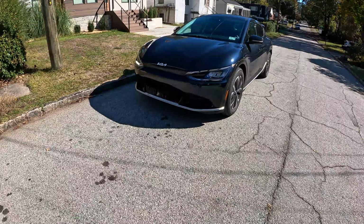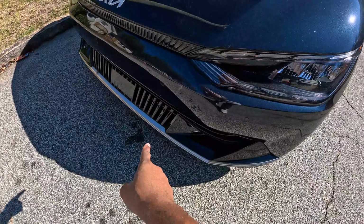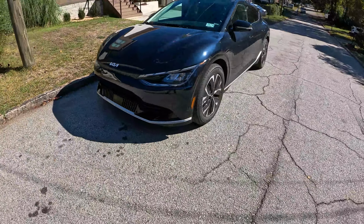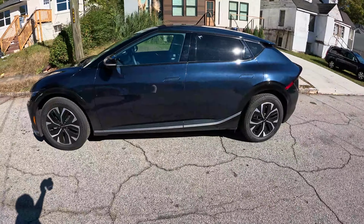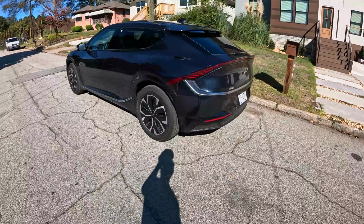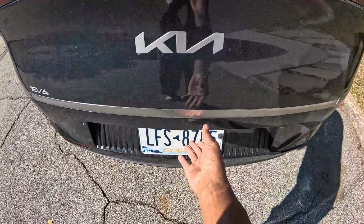Now you do have some different styling changes than the GT model and the base model. Most noticeably is going to be this bottom grille here. It is gloss on the Wind and completely different on the GT model. You do have different aerodynamic wheels as well. And this car is a lot bigger in person than it does look in pictures. They consider it a sport utility vehicle. So just take that for consideration.